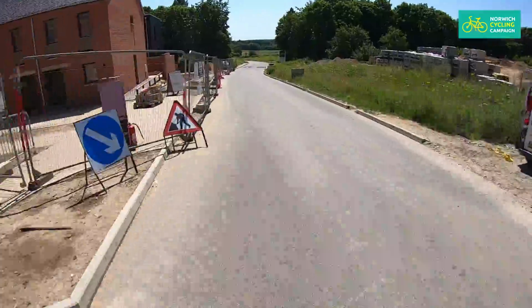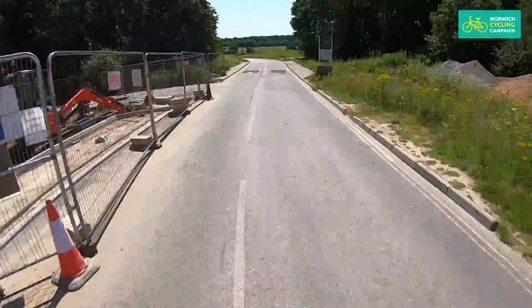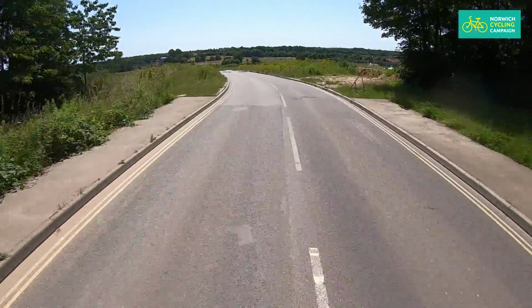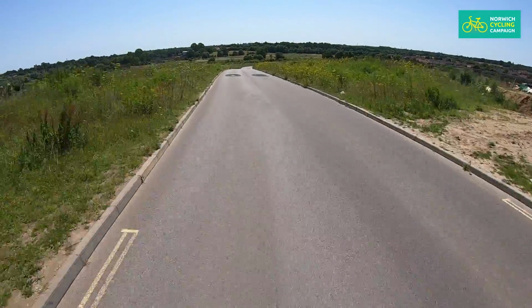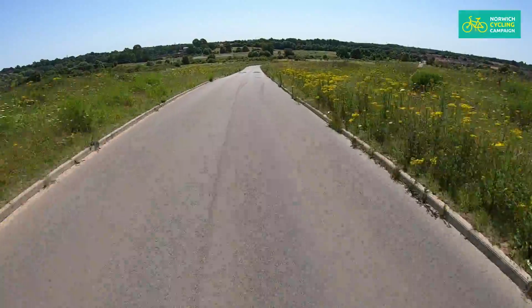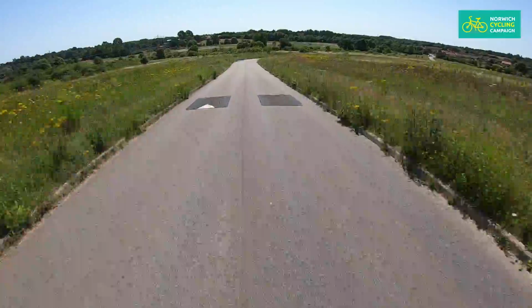This is Saxon Coat Avenue, brand new road as you can see, across what was open countryside and will very soon be more suburbia. They're building a new road, which is obviously going to carry quite a lot of traffic. Why haven't they built a cycle track? In fact, they haven't even built a pavement along here. But I suppose it's more important to cater for cars than people. There is at least traffic calming.